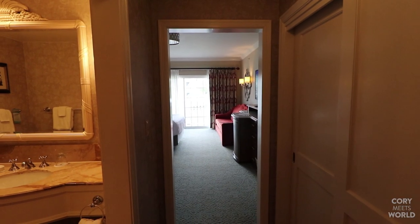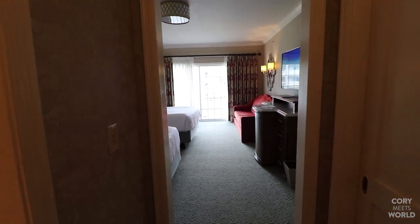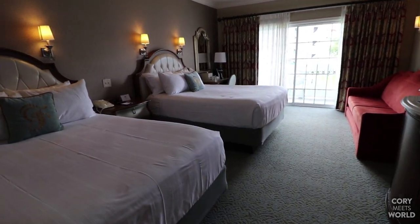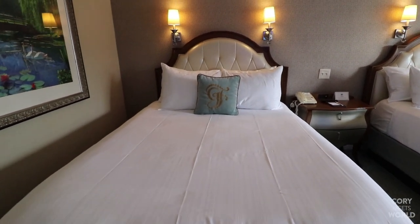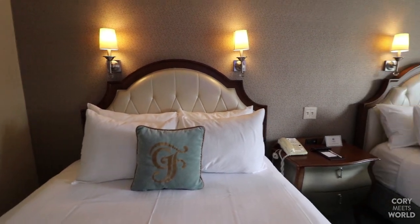So we have made it here to our room at the Grand Floridian and impressed already. The size of this room looks pretty large, so let's walk in and check it out. And we get the two queen beds. I believe these are queen beds, not doubles. And doesn't this look great? It feels great in here too. Thermostat set on 70 degrees.